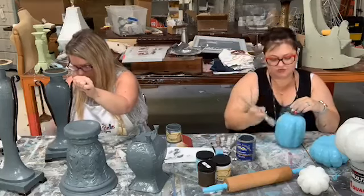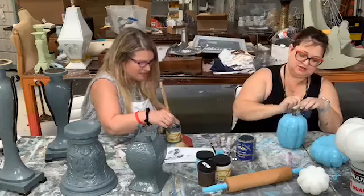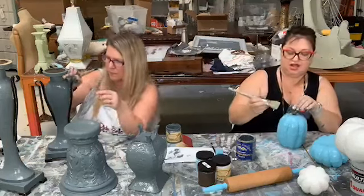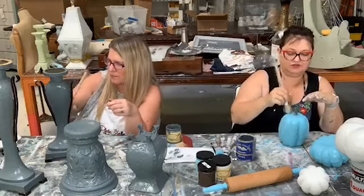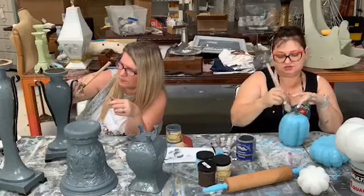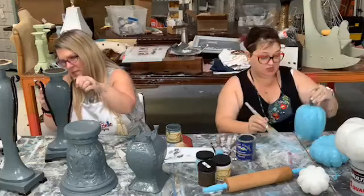I don't know if a raised stencil is good for a live, because you need it to dry before you can paint over it. That's true. So I feel like that's a recorded one. You don't want to force dry something like that either. It's not going to force dry well, for sure.